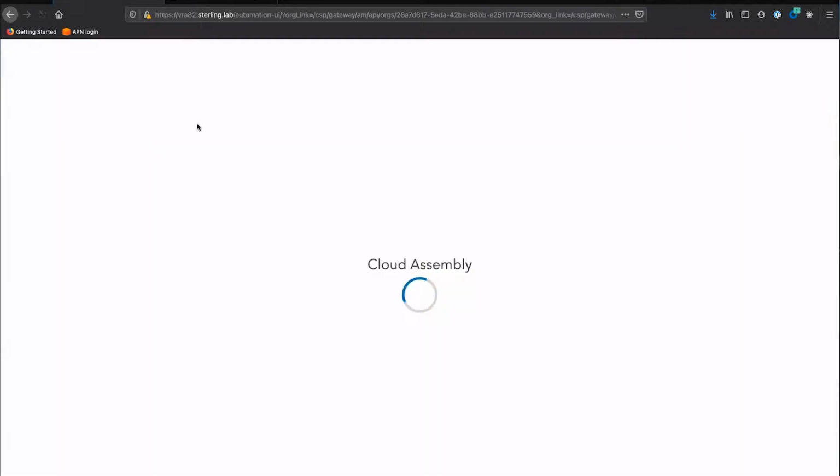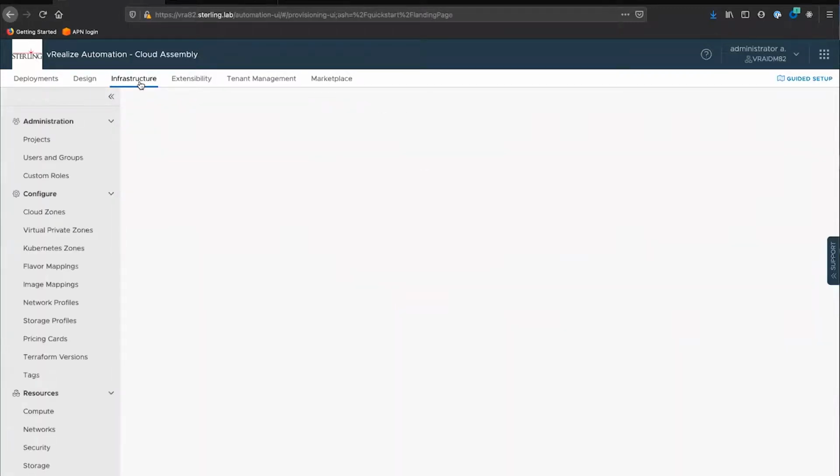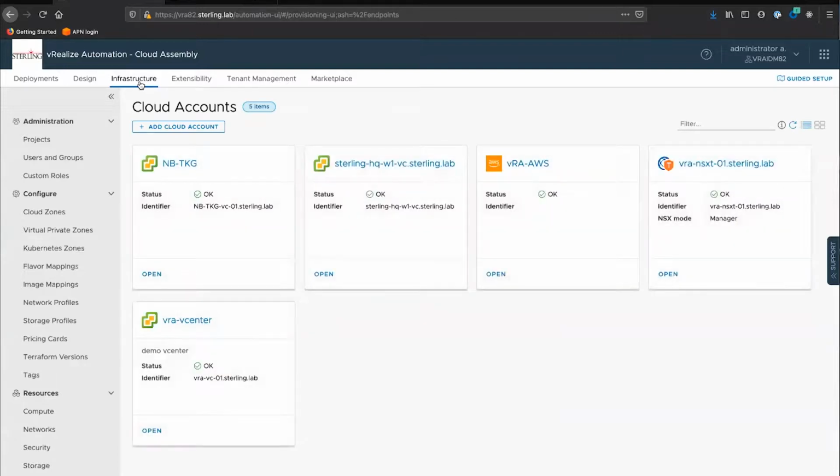So I'm going to go to Cloud Assembly, and I'm going to look here into the necessary endpoints that I need to do in order to start writing my blueprints, right? So basically think of this as I just deployed 8.2. Now as an administrator, what do I do next?